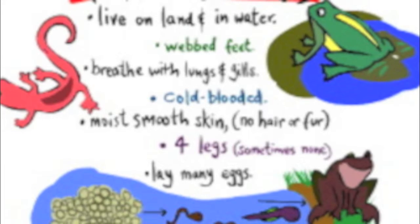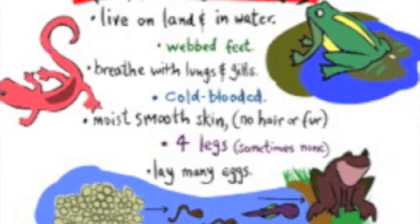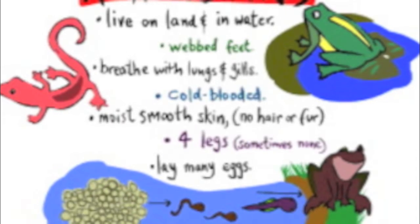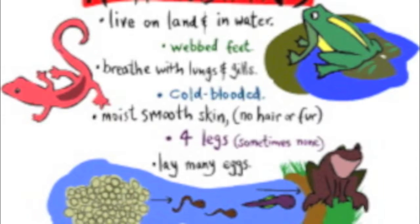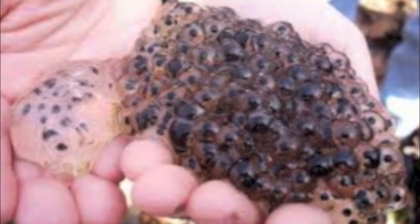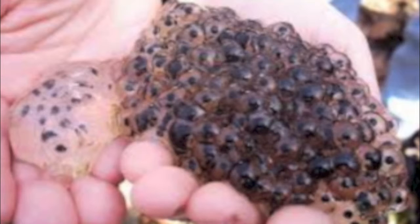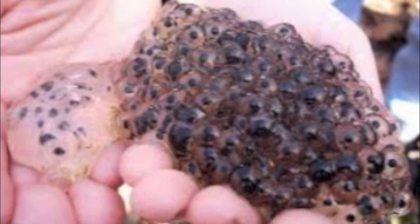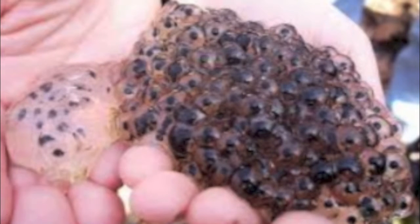The word amphibian actually means two lives, one in water and one on land, which is what occurs in the frog's life cycle. They spend the first stage in water until they are fully grown. Frogs tend to lay single eggs in slippery masses for protection. Frogs and toads tend to lay many eggs because there are many hazards throughout the development process.